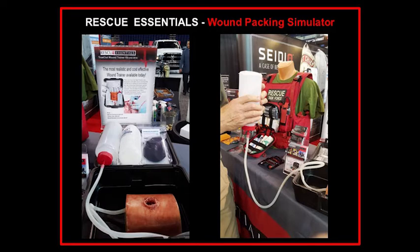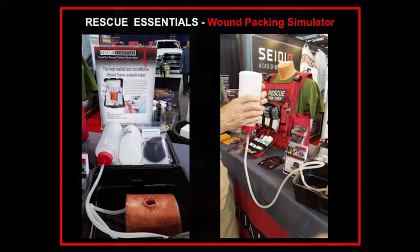In the state of New Jersey, you're not allowed to pack wounds. But you know what the state says? If you happen to have the gauze go inside, that's okay. Oh, I understand. There's a way around everything. We'll have these as far as simulators in EMS Today. We're bringing more rescue to EMS Today.